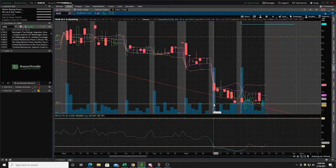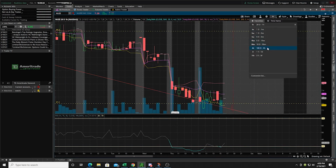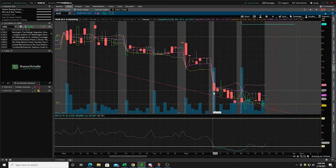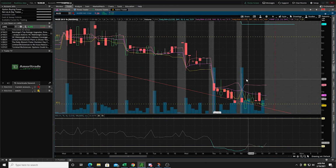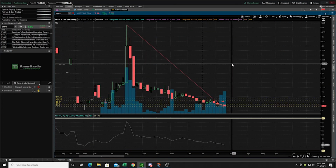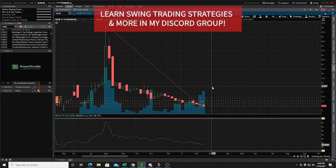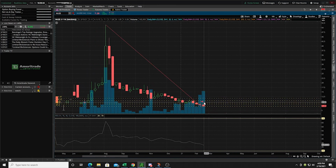What we have right here is a bunch of buyers coming in. Some really good volume on the weekly chart. We have a nice descending pattern here. We've got some support building, and I can see this definitely going $10 plus. So NUZE is currently on alert, and we'll follow up and do another video on this in the next week to 2 weeks to see what the results are from this one.